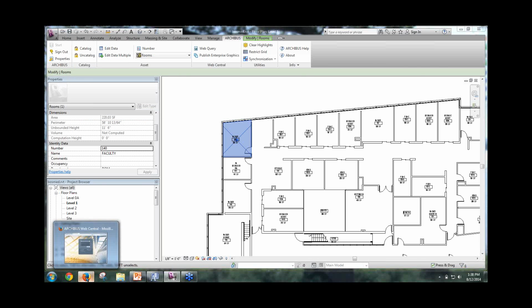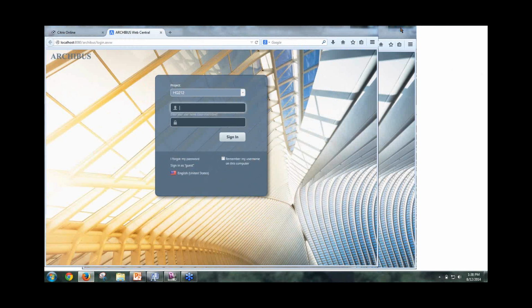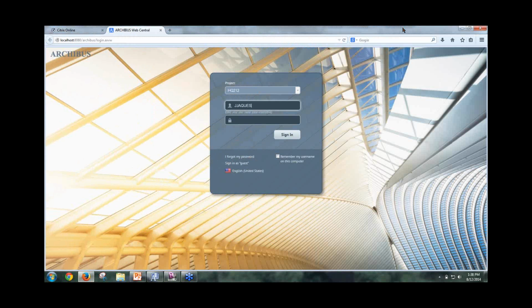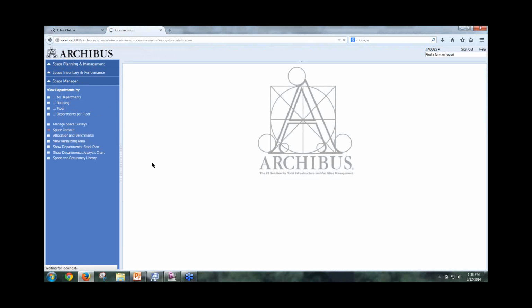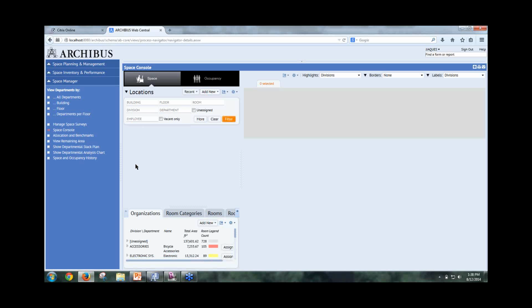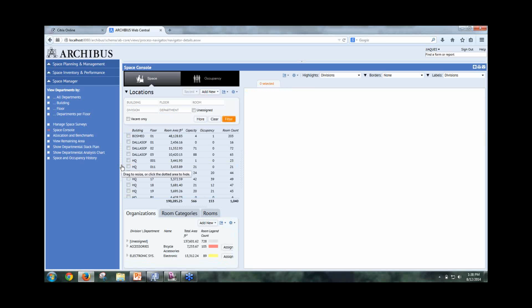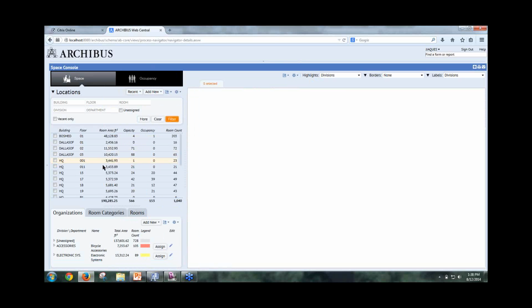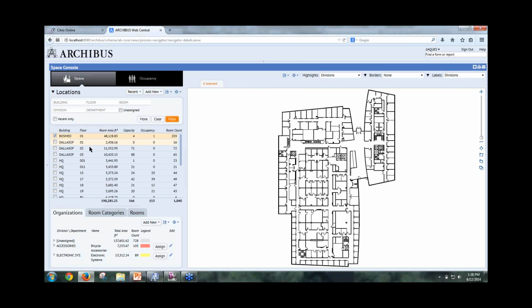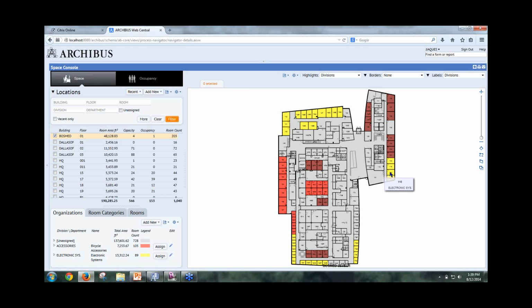By doing that, I'll flip over and show that Flash file that gets created in ARCHIBUS. I'll just sign in, and I'll take a look at this in the Space Console. For those who attended the 21.2 webinar, this Space Console will be familiar to you and the functionality within. So we'll select the building and floor that we want to work with. It loads this Flash file, so we can see that it's created these files that we're seeing over in Web Central. We can hover over individual assets and see which division occupies that space.